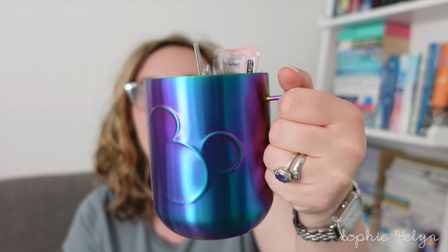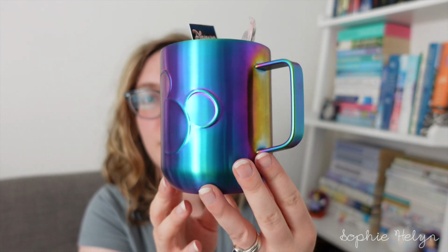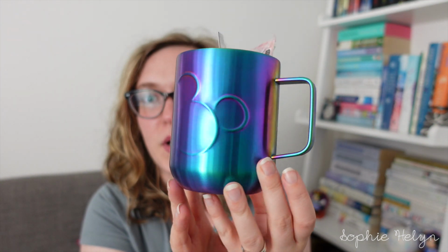So let me show you this, and then I'll show you some bits that are inside it. This is €20, and this is a mug. It actually feels really nice now I'm holding it. It's not too heavy because it's metal, so I would hope that it would keep your drinks hot and your drinks cold in it, but it's got that oil spill kind of look to it that they seem to be going for. So for €20 it's not bad if it is insulated. I think that's quite good.